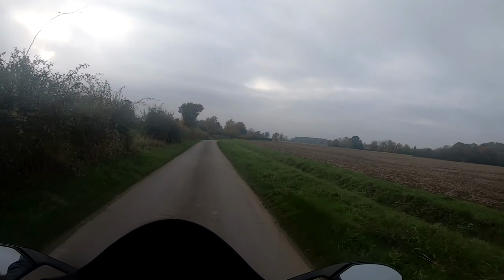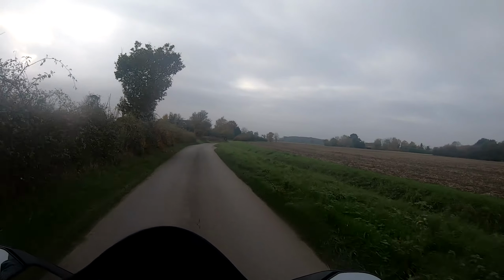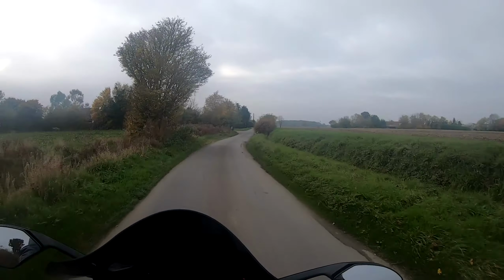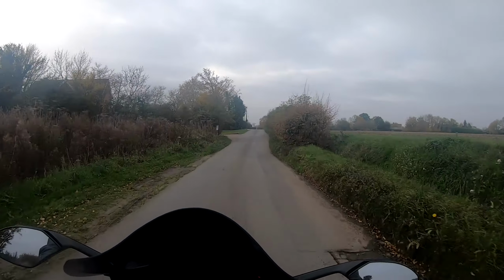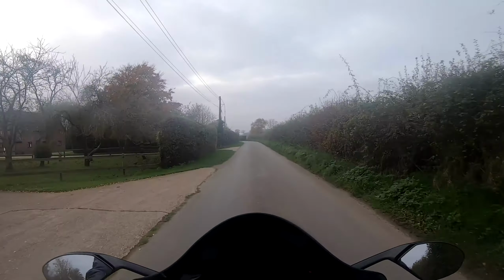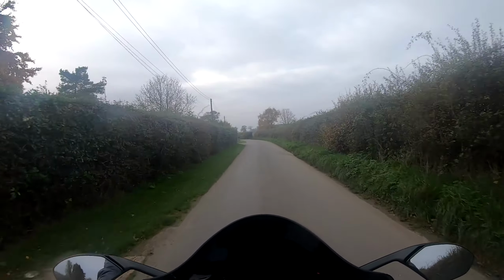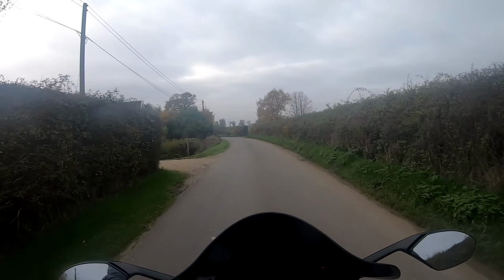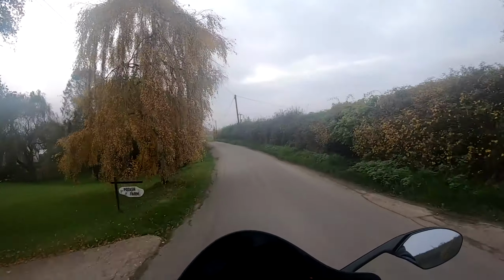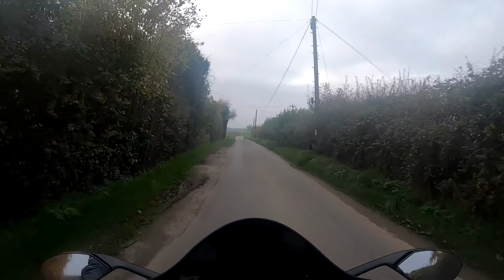It's only about 12 miles from my house, in the middle of the countryside, as you can see. And I thought, let's go and see this stone. Apparently, it's quite impressive. And when I get there, I'll fill you in on the reasons why it took so long for him to have this stone. So we're nearly there.